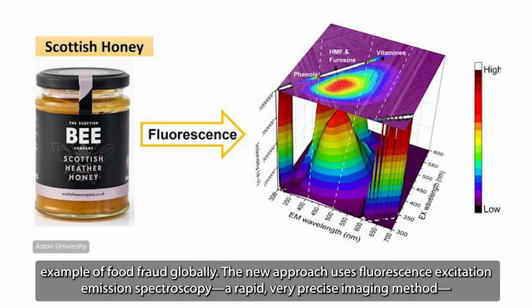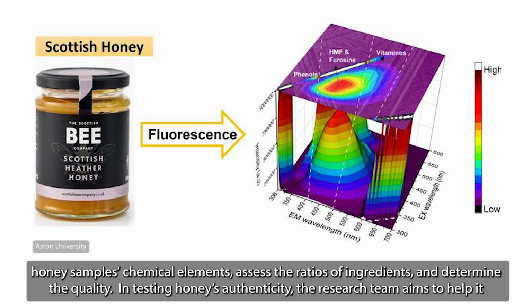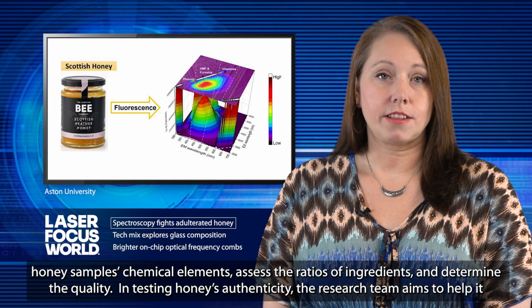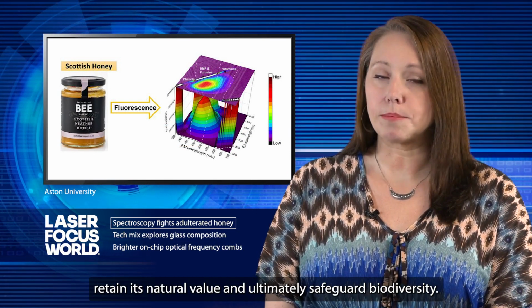The new approach uses fluorescence excitation emission spectroscopy, a rapid, very precise imaging method, and machine learning techniques called parallel factor analysis and partial least squares discriminant analysis. This combined approach will help identify honey samples' chemical elements, assess the ratios of ingredients, and determine the quality. In testing honey's authenticity, the research team aims to help it retain its natural value and ultimately safeguard biodiversity.